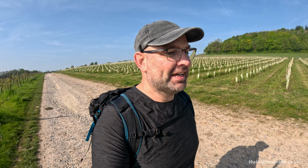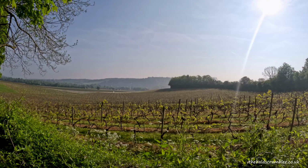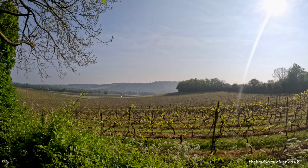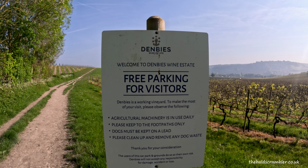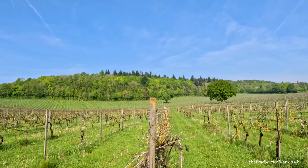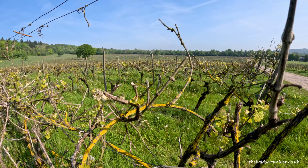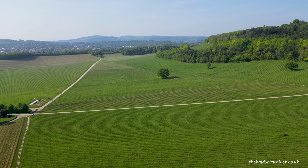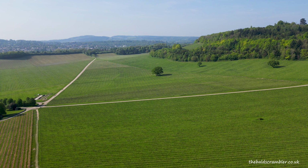So I've just made my way first west and then north of the town of Dorking in Surrey. And I've just gone into the largest vineyard in the UK, which is Denbies. Now this place is absolutely huge, quite early on in the season, so you can just about see they're starting to put on a little bit of growth. Still got a way to go before they'll be harvesting, but yeah, this place is pretty impressive, I must say.